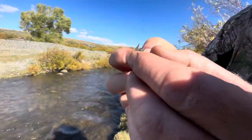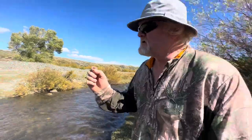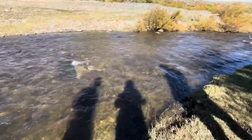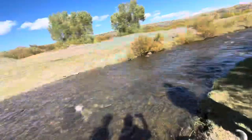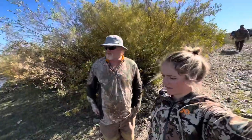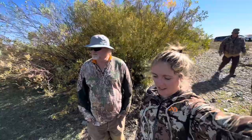His leg? He's legless. Another one right here. There he goes. Bye. What are you doing with him in the water? Seeing if anything hits it. He's trying to make a hopper dropper right now. It's a little shallow, very shallow. You're shallow. I am your daughter.